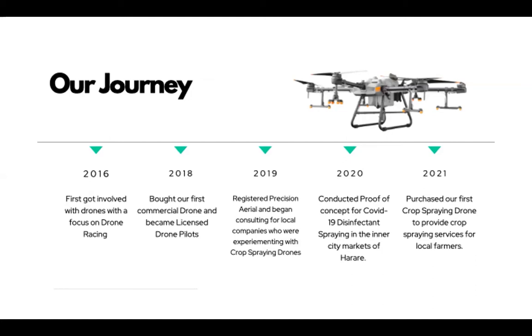In 2020, we also conducted a proof of concept for COVID-19 disinfectant spraying in the inner city markets of Harare. In particular, the focus there was to retrofit a specific type of crop spraying drone model for disinfectant spraying in specific market areas or crowded areas at the time when everyone was in lockdown.